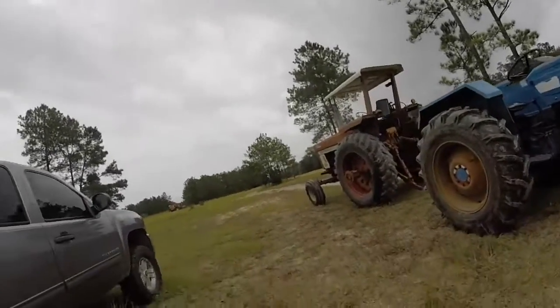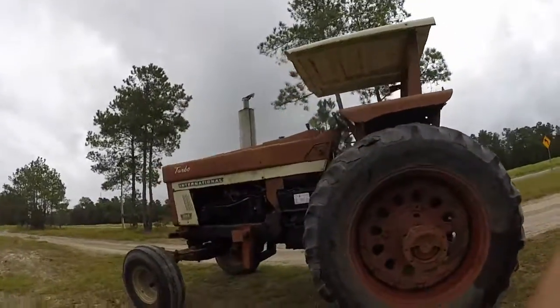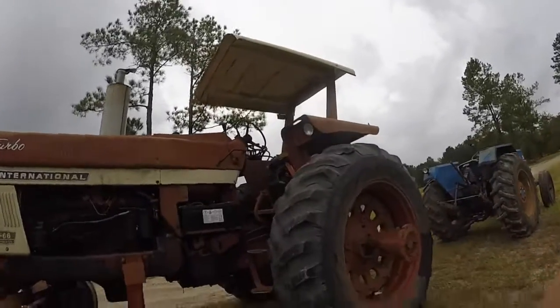We got a hurricane coming. Well, we're getting bands of rain off of it. And my International won't start. You guys haven't seen my International before. I haven't put it in any videos, mainly because I can't get it to start half the time. In other words, it's a big piece of shit.